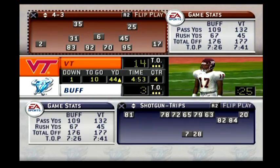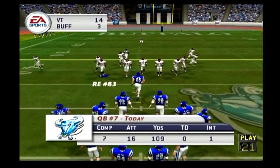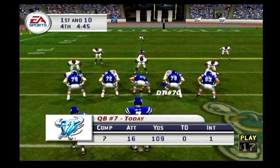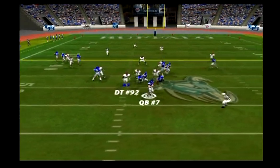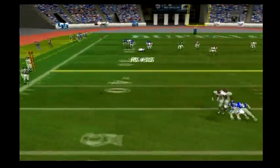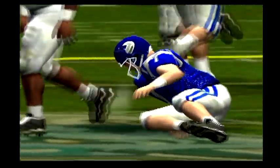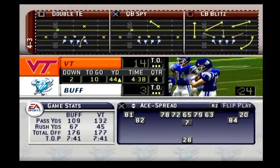Yeah, this is what I like. Move the ball down the field. Use that nice and steady intermediate passing game. First and 10. This is the seventh play of this drive. The Hokies use a four-man front here. Drops back to pass. Rolling out to the right side. And he throws it away. And there was a lot of pressure on the quarterback there. Yeah, he had to get rid of it in a hurry, and that's why his pass was off.